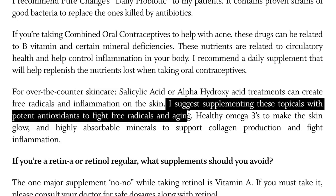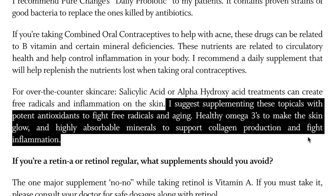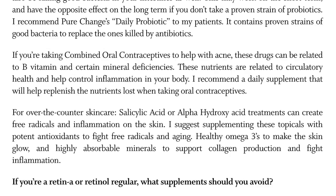Some of the supplements that she's talked about taking include fish oil pills, which are a great source of omega-3 fatty acids, multivitamins, and probiotics. Her nutritionist recommends taking omega-3 fatty acids to help make your skin glow, as well as antioxidants to help reduce any free radical damage that can affect your skin and your skin barrier.